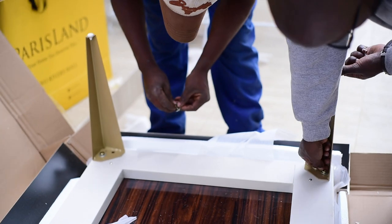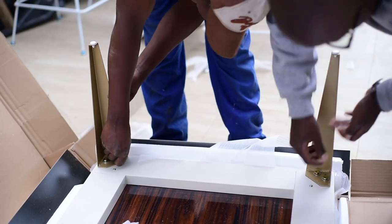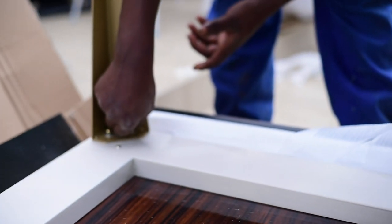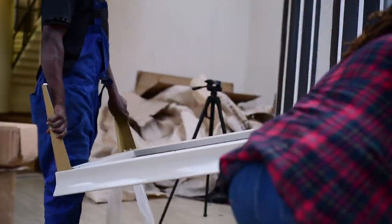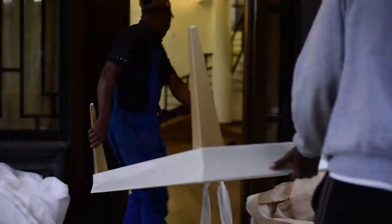Again, the tables are two because of the mirroring effect. Say it with me, mirroring effect. You'll also notice the light fixtures are two. It's like two living rooms, but in one room.